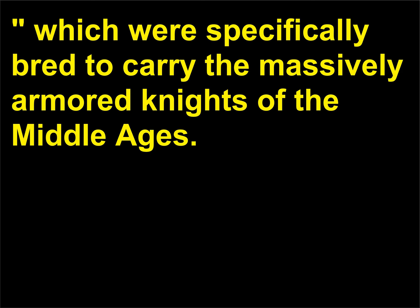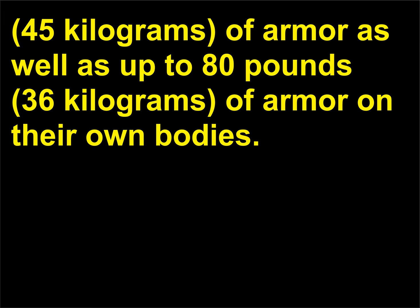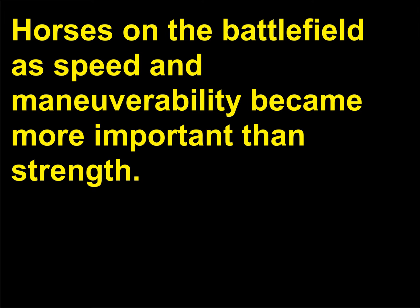These animals had to be strong enough to carry a man wearing as much as 100 pounds, 45 kilograms, of armor as well as up to 80 pounds, 36 kilograms, of armor on their own bodies. However, the invention of the musket quickly ended the use of Clydesdales and other great horses on the battlefield as speed and maneuverability became more important than strength.